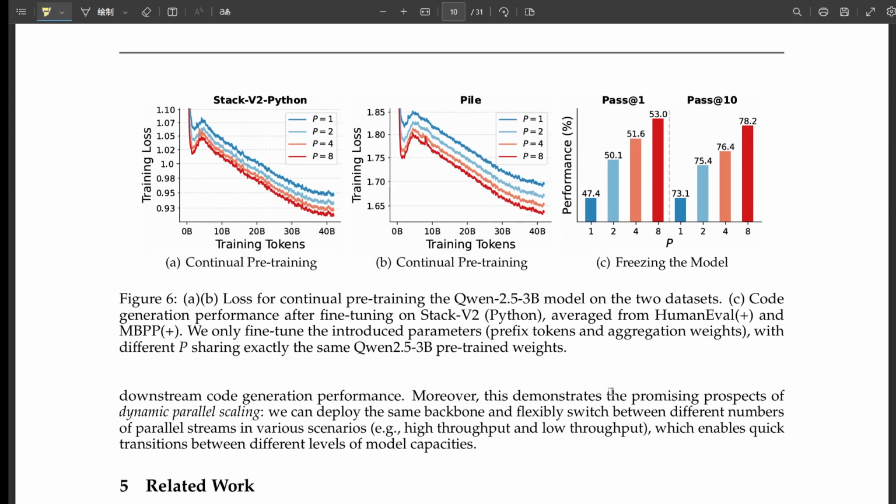Seems so. Second, they tried parameter-efficient fine-tuning, PEFT. PEFT. So freezing most of the model. Exactly. Froze almost all of Qwen 2.5's original weights and only tuned the small number of parameters added by ParScale, the prefixes, and the weighting MLP. And Figure 6c shows that even with this super efficient tuning, they got significant improvements in code generation performance. It really highlights the adaptability of ParScale.